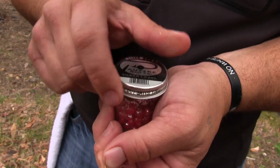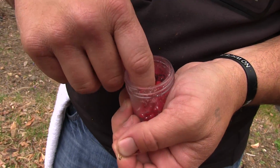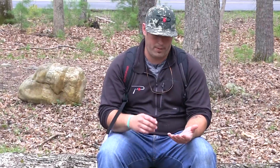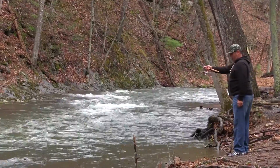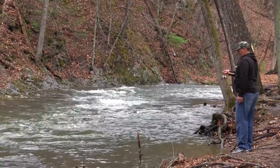When you go out though, you want to have the versatility of being able to choose and adapt to your water and light conditions. So it's always a great choice to bring different color combinations, whether you're fishing plastics, salmon eggs, or dough baits, and that's what we did today.